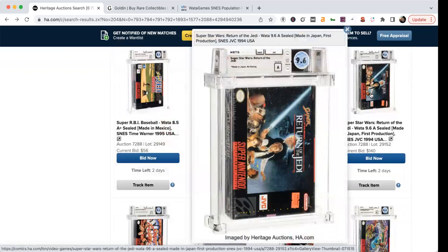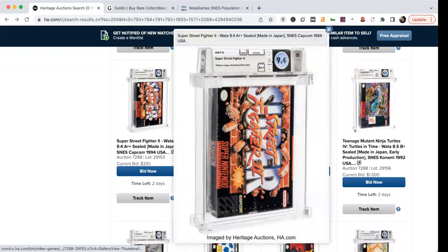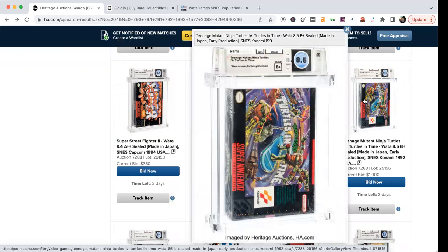He's got too much other stuff to go for. Wow, this is crazy. He's got Super Street Fighter 2, made in Japan, rather than the LRB made in Mexico, sitting at 330. That's actually nuts. That grade is insane, there's no corners poking. Street Fighter pokes like crazy. Forget day one altogether and just go straight to day two. 8.5 B Plus, made in Japan, Turtles in Time. There's my guys.